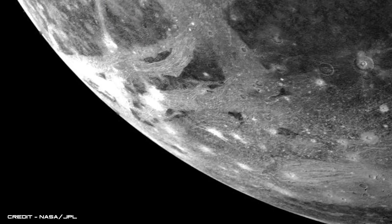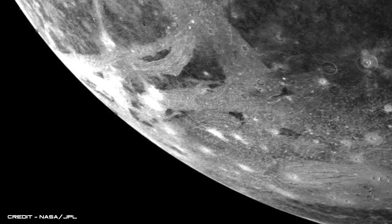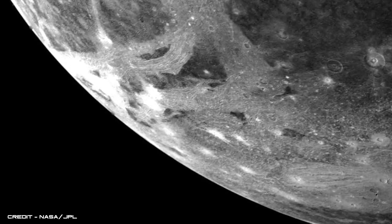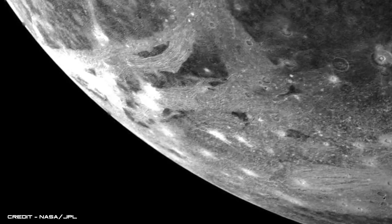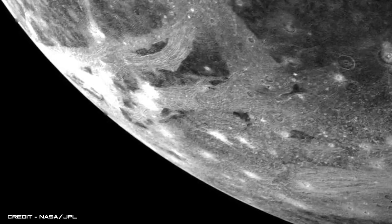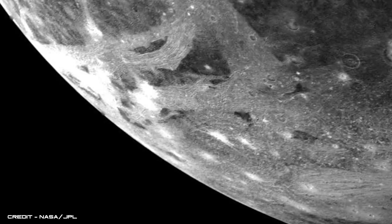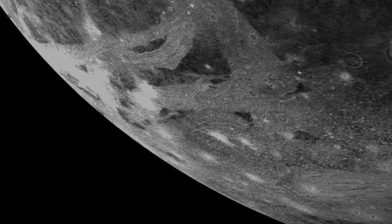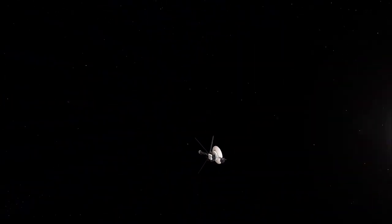Other satellites such as Jupiter's largest moon Ganymede also exposed its strange surface features for the first time, revealing huge ridges, grooves, and impact craters that are spread across its icy thick crust. After months of studying Jupiter and its moons, Voyager 1 eventually completed its flyby in early April 1979 and continued on to the second largest gas planet in our solar system.